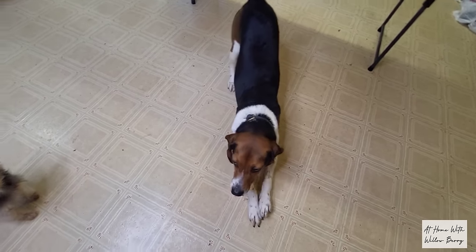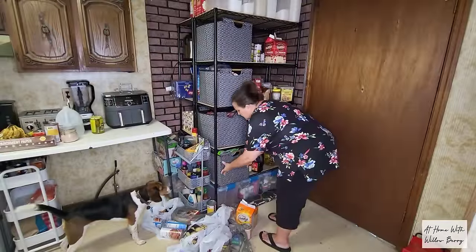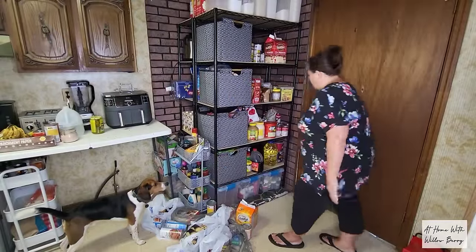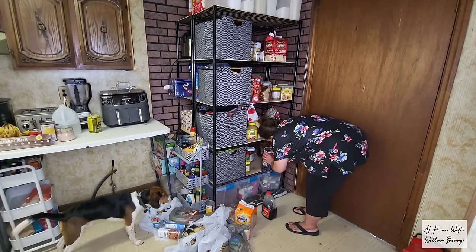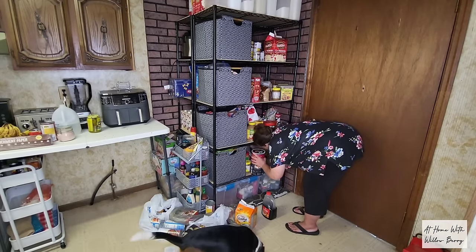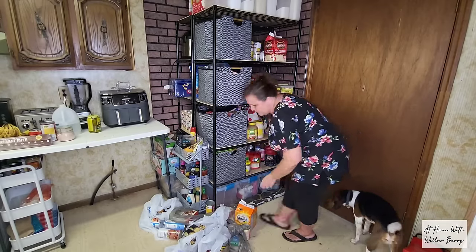I could sit and relax outside on the front porch the rest of the day and not even feel a little bit guilty about it. But unfortunately, the kitchen isn't going to clean itself. So I'm headed inside to get it cleaned up. I need to finish putting away the groceries. I need to clean off the counters, sweep, mop, and put away the clean dishes.